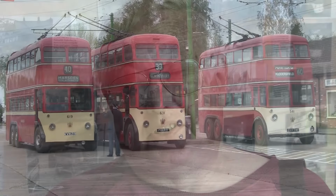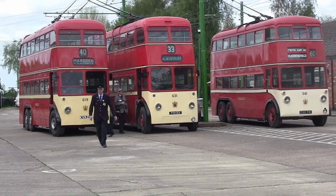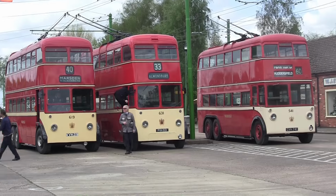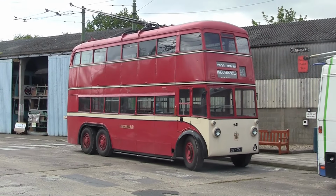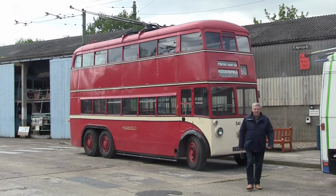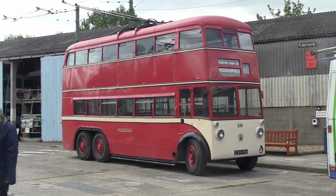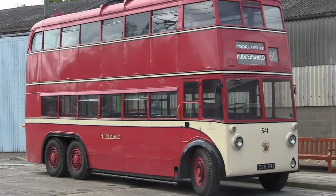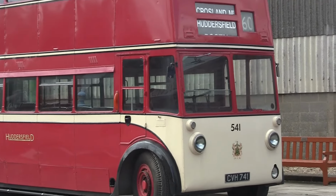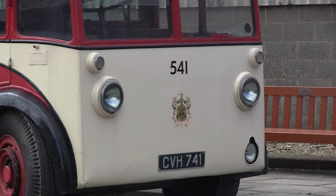There are also two other Huddersfield trolleybuses here. That's number 619, which was bought by a private consortium of people, and number 541, which was presented to the National Trolleybus Association in 1964, and after a long period of being parked outside, it was brought back to Sandtoft and eventually restored. So all those three vehicles can be seen today. Two of them will be running, I think.